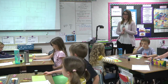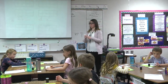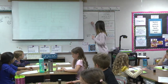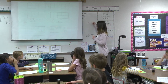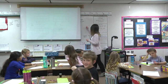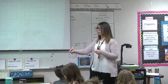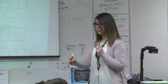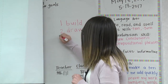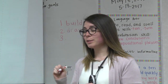Today, while we're doing our math, we're going to be doing three things, and we're going to be doing them in a specific order. First, the first thing we're going to do is build. We're going to build with our, what do you think? Counters. Yeah, we're going to build with our counters. After we build with our counters, the second thing we're going to do is we're going to draw the counters on our paper. Okay, so first build, second is? Draw. And I'm going to trace the counters. And the third thing we're going to do is we're going to write.